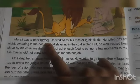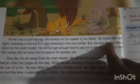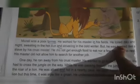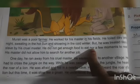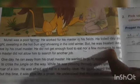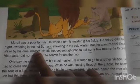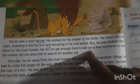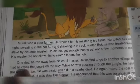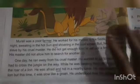Murli was a poor farmer. He worked for his master in his field. He toiled day and night, sweating in the hot sun and shivering in the cold winter. But he was treated like a slave by his cruel master. What kind of a master? Cruel master. He did not get enough food to eat nor a few moments to rest. His master did not allow him to search for another job.